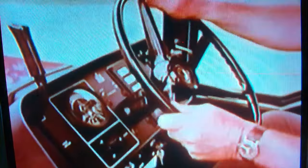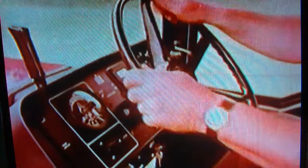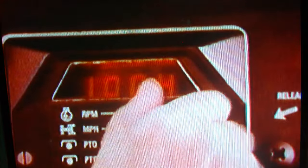The pedals are suspended to minimize the transfer of noise and vibration through the firewall, and also provide an uncluttered deck. They're hydraulically powered for reduced pedal effort. The control consoles have been redesigned and relocated to give completely uncluttered ease of operation. You can get a digital tachometer that displays ground speed, engine hours, and two PTO speeds. For easy serviceability, all the instrumentation is modular plug-in design for quick disconnect.